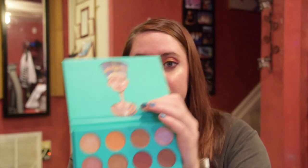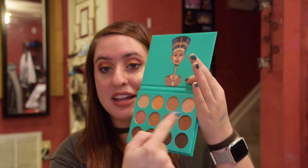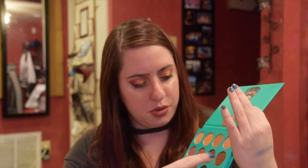So this is a recent purchase for me. This is the first palette that Juvia's Place ever came out with, and it is a neutral palette, and I really like neutral palettes, and so especially in tandem with the Warrior palette, it is beautiful. You have a range from light to dark up here, and the entire center row here is shimmers, and then we got a lot of mattes down here and up top. So I think this ratio is just about what I like, about half and half.